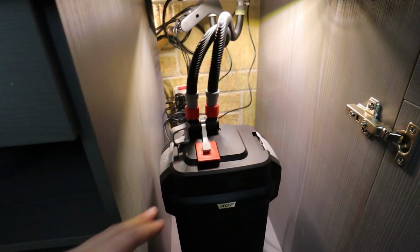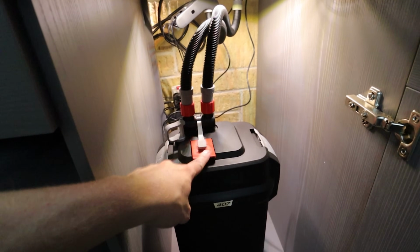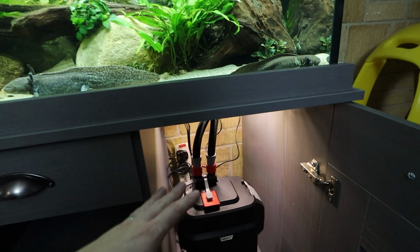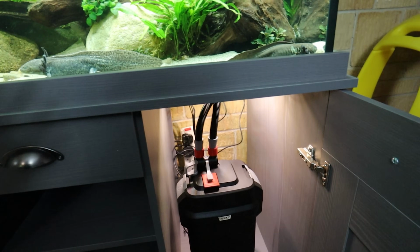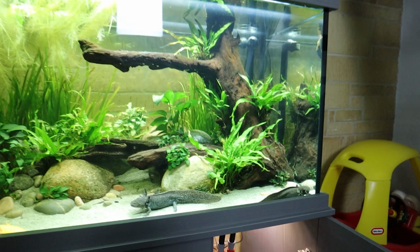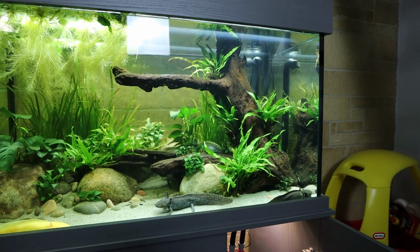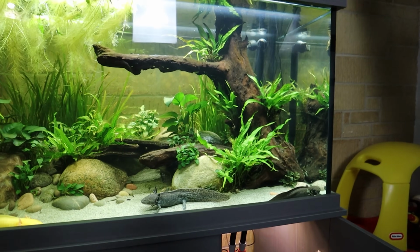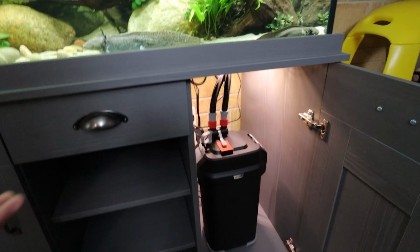You might have to give it a quick prime, but once you open that and this tank's full of water, instantly the water comes down into the filter, primes the filter, and away you go. So again, one of those things that just makes life easier is thought of and fixed, especially for a beginner. That's done. So simple, so easy.